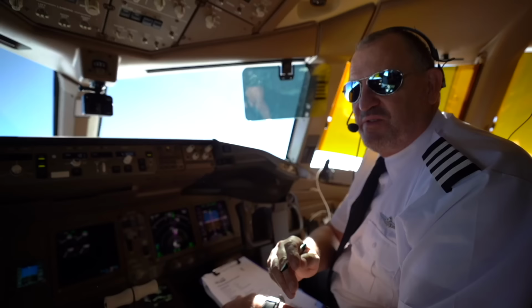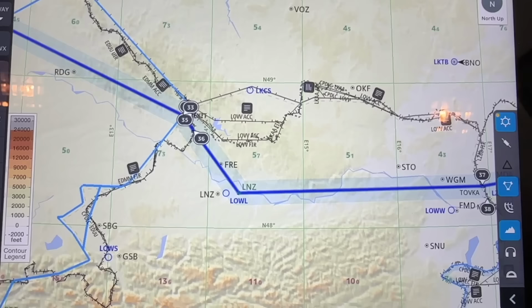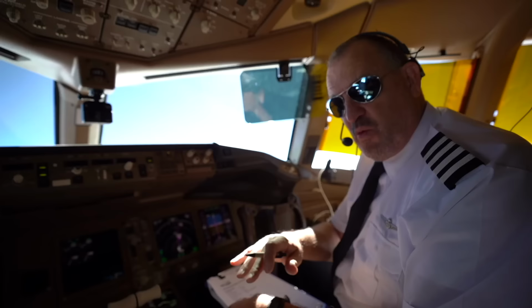We just passed Linz, and we purposely put Linz, which is in Austria, in our flight plan, so we fly over it so that we can get the aircraft certified for RVSM. There's a height monitoring unit down there which checks exactly what our height is to make sure that we are accurate, and then we will be certified for reduced vertical separation minima.